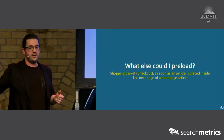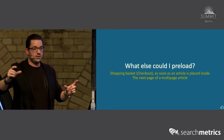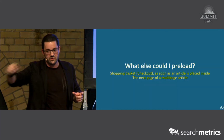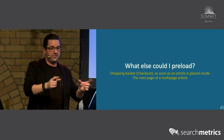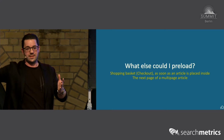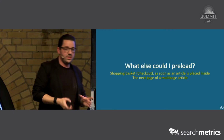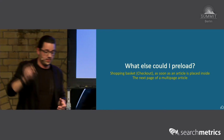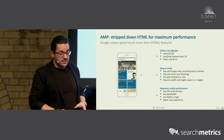And if you want to do that with a bit more logic, which is what I like doing, you go into analytics and look at the most common user journeys, combine it with the analytics API, and figure it out. Obviously, in a shopping context with a basket, where people go from step 1 to step 2 to step 3, it's common sense to just load the next step in the journey. That's not SEO, that's really user experience. But this is really cool because you click on it, it's instantly there, and you don't have to wait for anything.